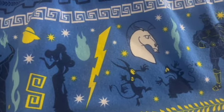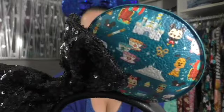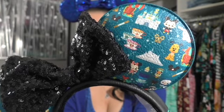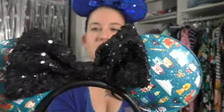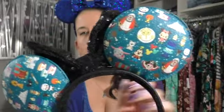This was the first pair of Loungefly ears I got. These were so super expensive, but a cast member got them for me, and it matches the very first Loungefly I ever got. I just love these. Oh, maybe this was the pair I brought on my last trip. I love that there's a black bow with it, because it ties a lot more outfits in. Now, I know it's very similar to that other pair, but, you know, I am who I am.